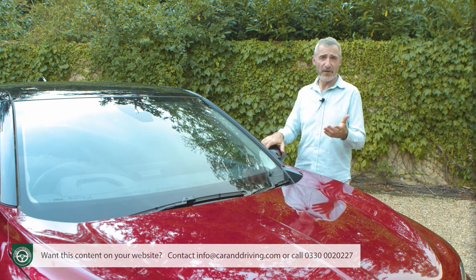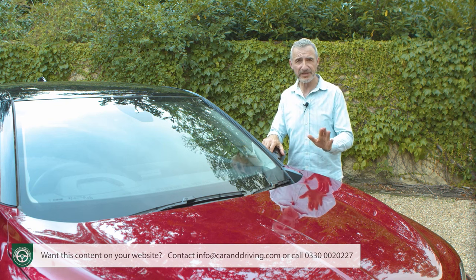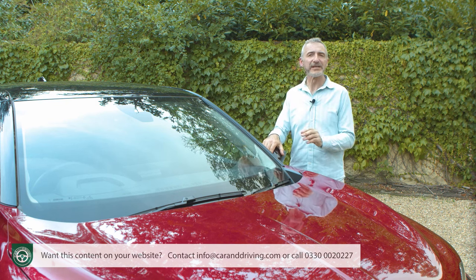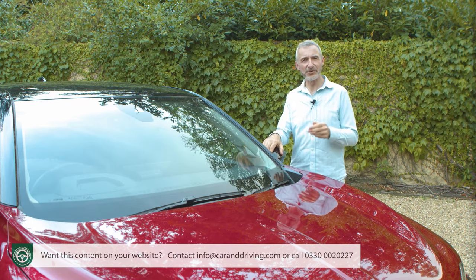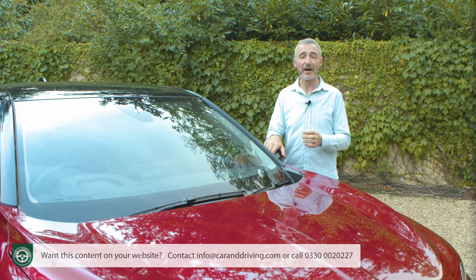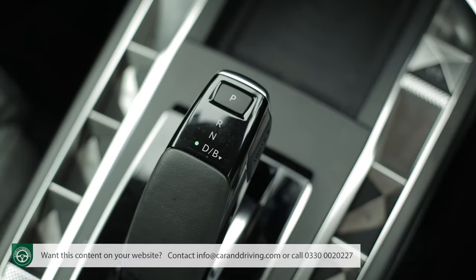If you want to go further with camera-driven safety kit, you'll need to spend a bit more, unless, of course, you've stretched to this top Opera trim, which has it all. Otherwise, you could add in a City Pack, which gives you blind spot detection, along with front parking sensors and also a reversing camera. But ideally, you'll find the £1,450 extra that DS wants for the Advanced Safety Pack, which is only offered with automatic transmission.